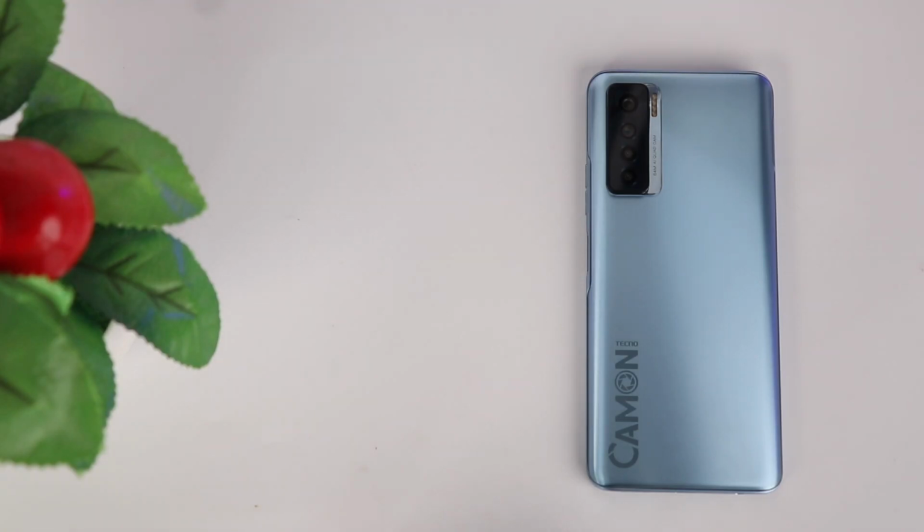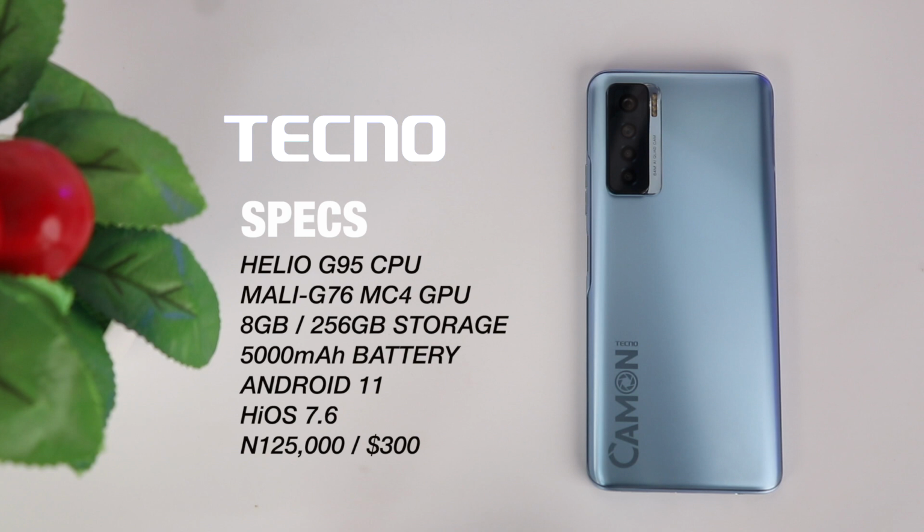The Tecno Camon 17 Pro comes with a MediaTek Helio G95 octa-core CPU with a Mali G76 MC4 graphics processor, 8 gigs of RAM, 256 GB of internal storage, and it costs only 125,000 naira.